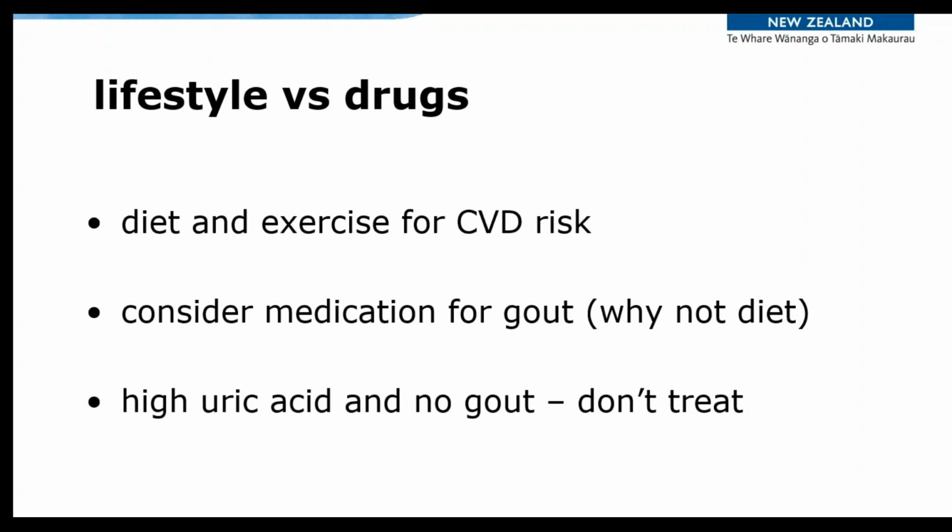But it gets very difficult, and as people get older, their kidney function starts to dive, and they get problems with gout. So really, unless somebody's really pushing for it and is super keen, I would suggest they go for the medication option. Now, the other issue is that a high uric acid in somebody who's never had gout is not an indication for treatment. Okay, so we're just getting some questions here.